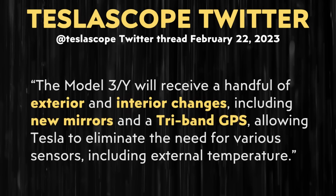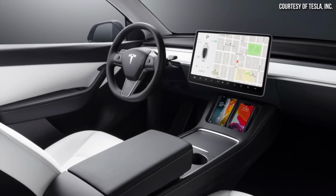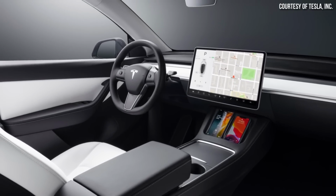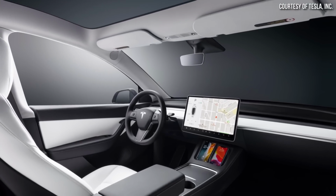We expect an exterior update. Both the front and the rear of the vehicle should be quite a bit different, since Tesla has been covering the front and the rear of the test vehicles that have been seen out in the wild. There also should be a number of interior changes, which will include further simplifications and possible removal of wood trim and an updated steering wheel, etc.